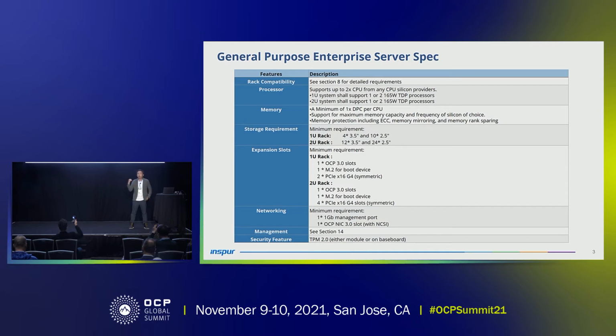The reason we created this spec is that we want a general spec focused on enterprise customers, based on what we learned from talking to customers and what they are looking for, and then create that baseline first. Of course, this is the first iteration of what we call a general enterprise server. We'll continue to evolve it.